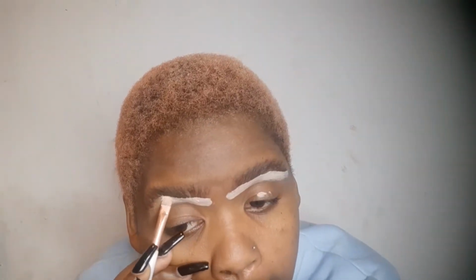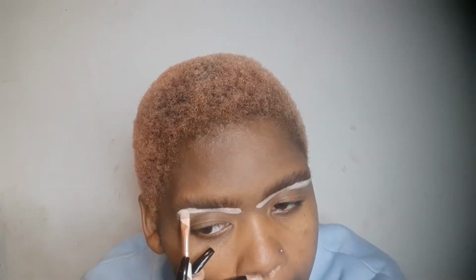So yeah, I'm basically cleaning out the bottom of my brow with this concealer because I'm actually gonna use it as an eyeshadow base, you know. So yeah, I'm doing that now. I'm only gonna clean the bottom of my eyebrow with this one, and then the top of my eyebrows I'm gonna clean with my foundation when I'm going in with my foundation.